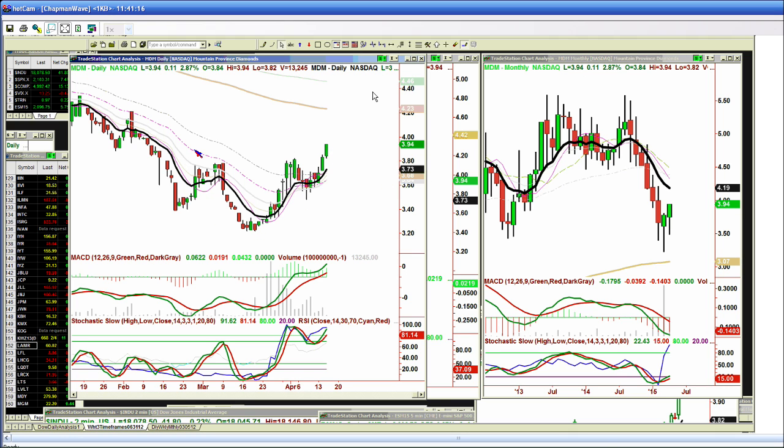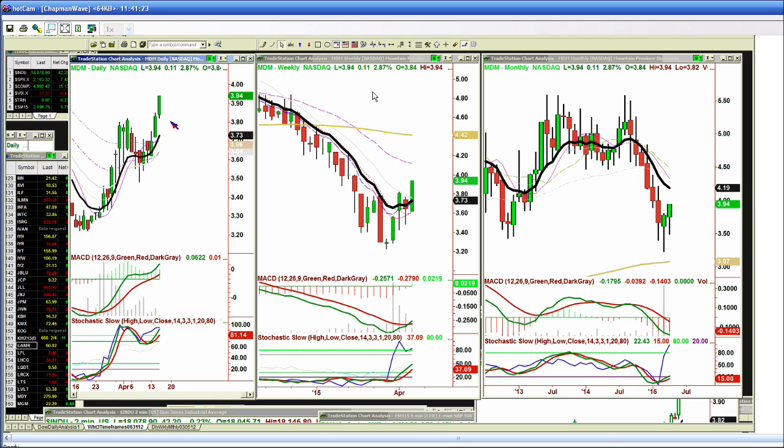Would I buy it right now? I have to wait for pullbacks on stocks like this. So I'd reconsider what I'd do with it at 381 to 378. 373 has to hold the support.